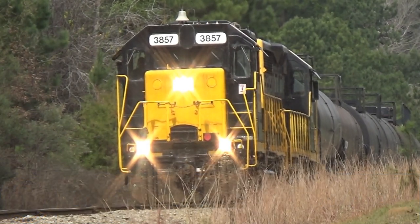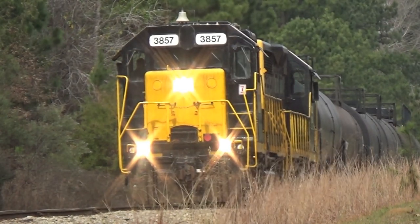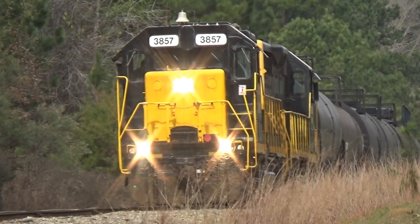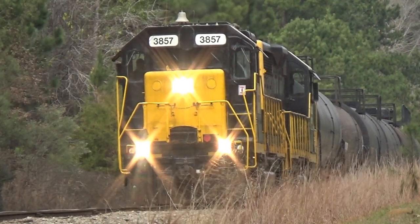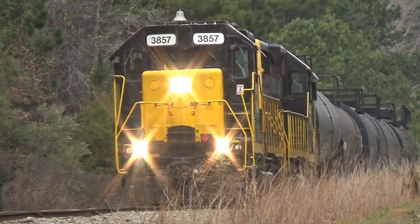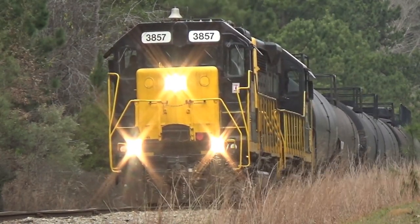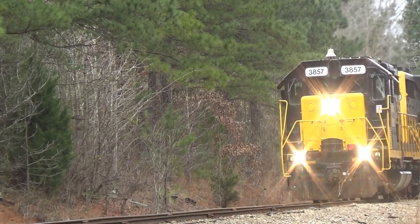Welcome to the small town of Sibley, Louisiana. It was the day after Christmas and the Watco-owned company known as the Louisiana Southern is already back at work. I was sitting by the Kansas City Southern mainline when I heard some chatter on the scanner from the LAS. So I went to do some investigating and eventually found two black and yellow Watco locomotives serving a propane supplier on Johnson Street. Working today is job 122.